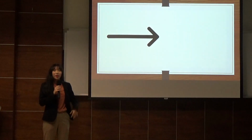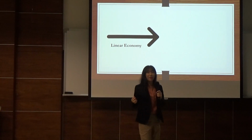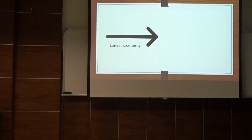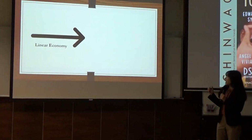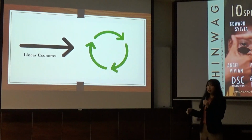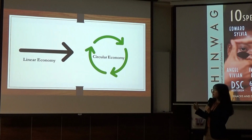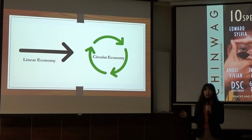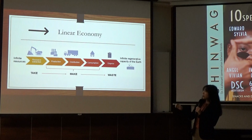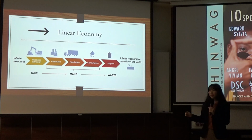So, what comes to your mind when you see this? It's a line, from start to end, and it represents the linear economy. And how about this? It's a circle, it's a loop, and it represents the circular economy. And let me show you the supply chain of the linear economy. As you can see, from resource extraction to disposal, it's a line.